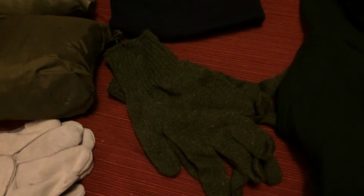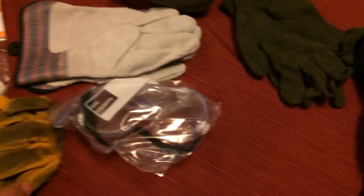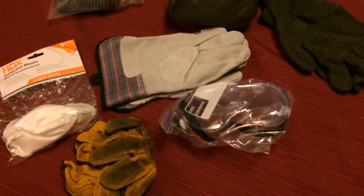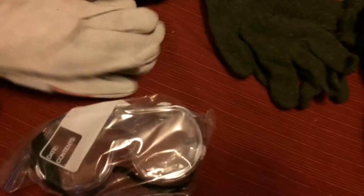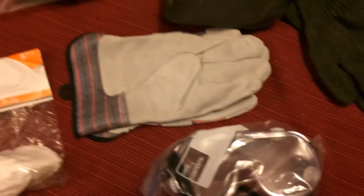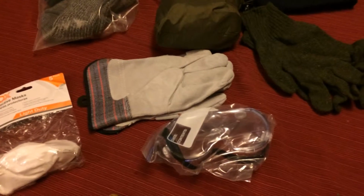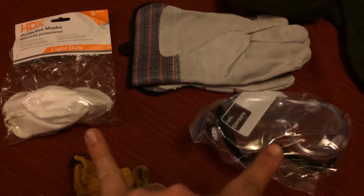Right here, I got some wool glove liners, and then a couple kinds of work gloves. None of these are super high-speed work gloves. They're kind of cheapo work gloves, but these ones have obviously been used, and these ones have obviously not been used. I picked them up for a couple bucks, and once again, better than nothing.